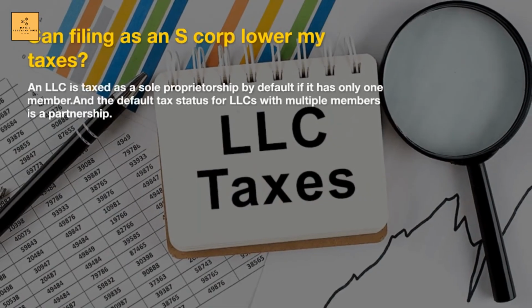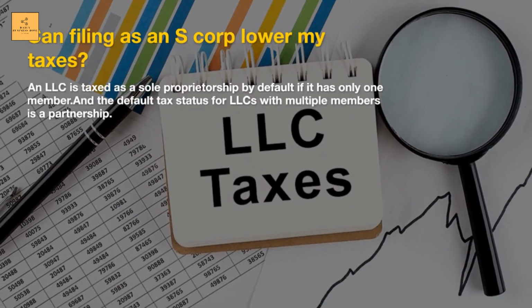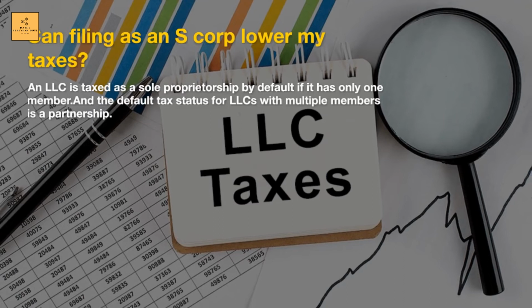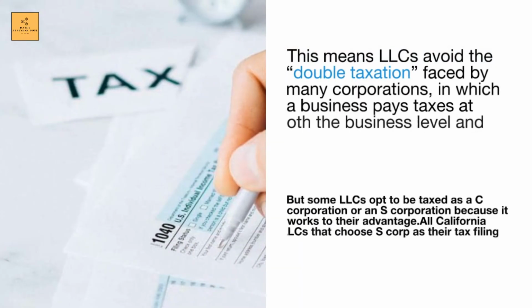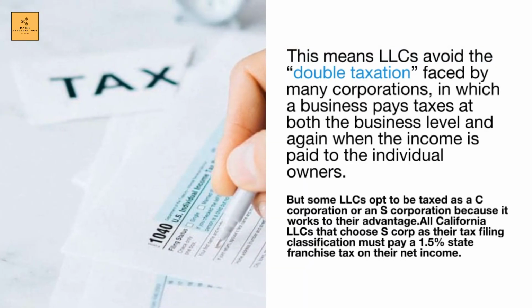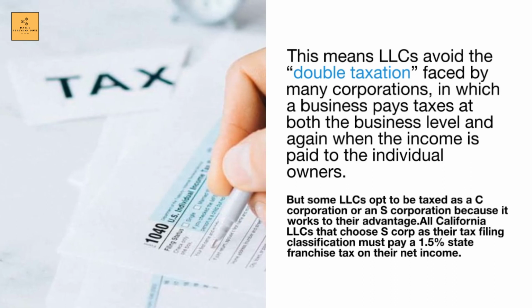Can filing as an S-corp lower my taxes? An LLC is taxed as a sole proprietorship by default if it has only one member, and the default tax status for LLCs with multiple members is a partnership. This means LLCs avoid the double taxation faced by many corporations, in which a business pays taxes at both the business level and again when the income is paid to the individual owners.